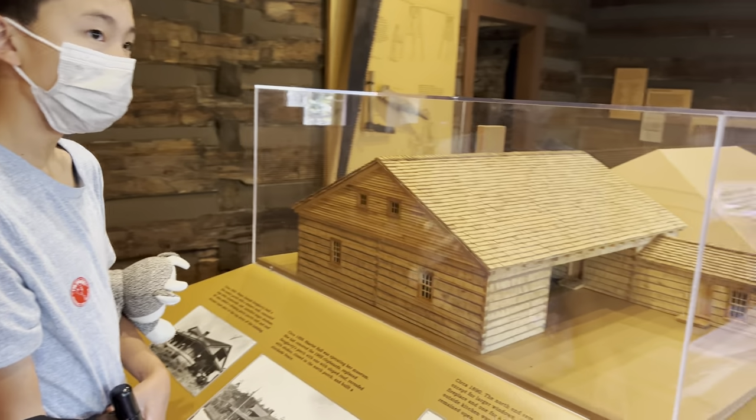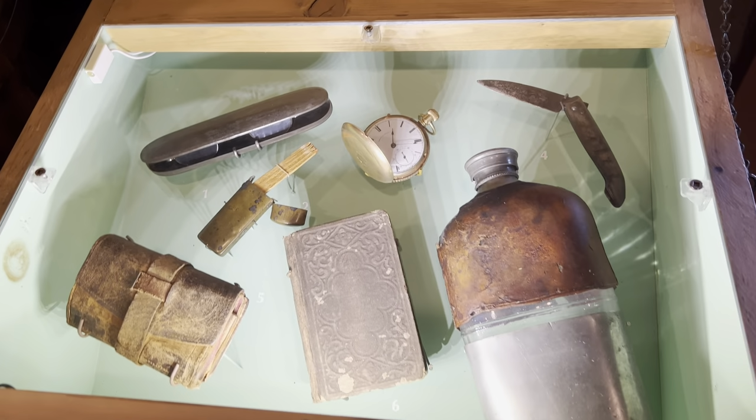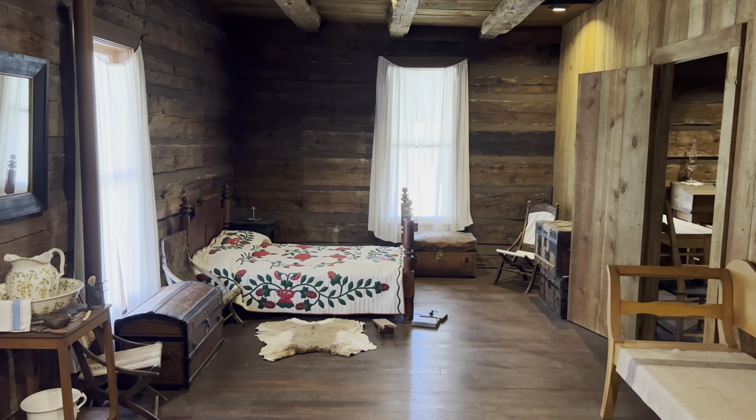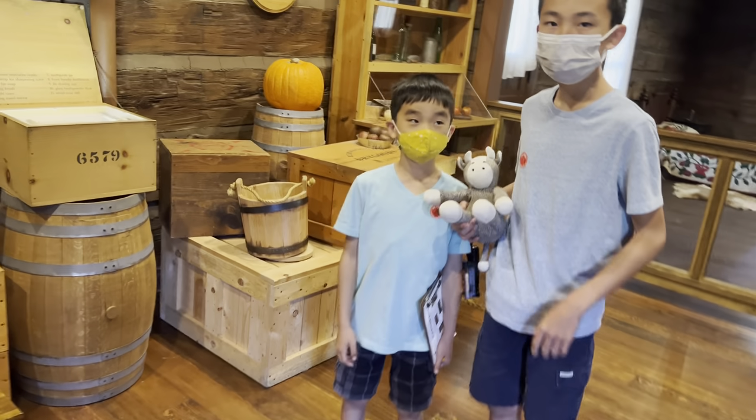And this shows some of the tools that you use. So there were just animals, but probably not where the animals were. They ate. When we became a territory.